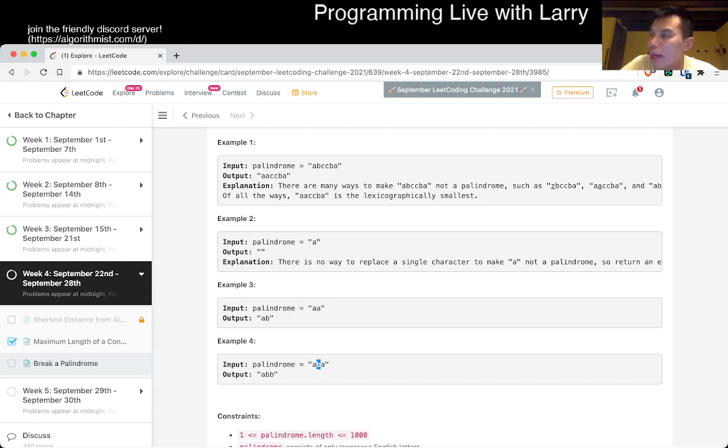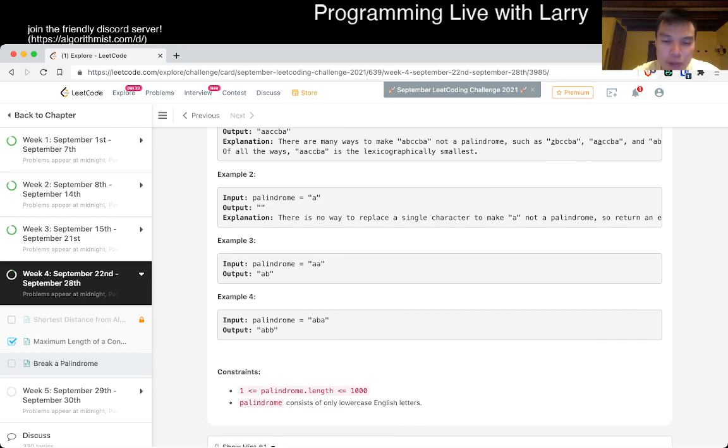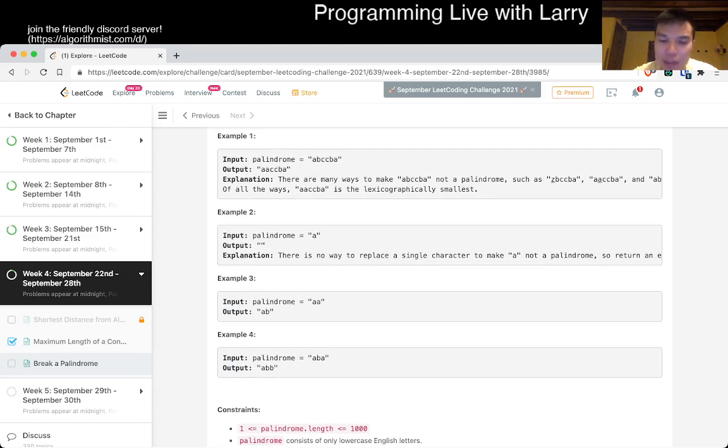But I think one way to do it is that for each character we check to see if changing this can be made into a palindrome or not a palindrome, then we should change it to the smallest one possible, and then we just switch between the 1,000. 1,000 is a lot though. No, you just do a min on 1,000, so that's fine, maybe.